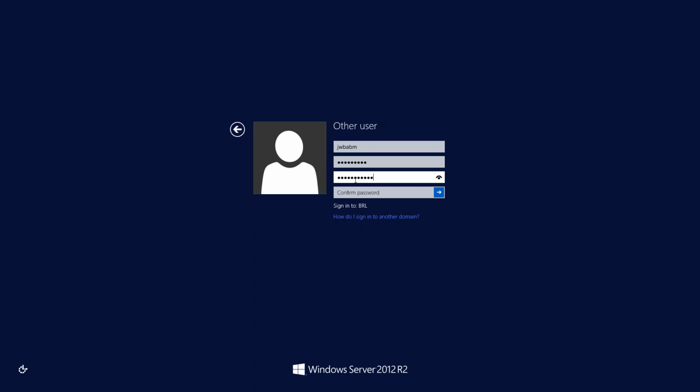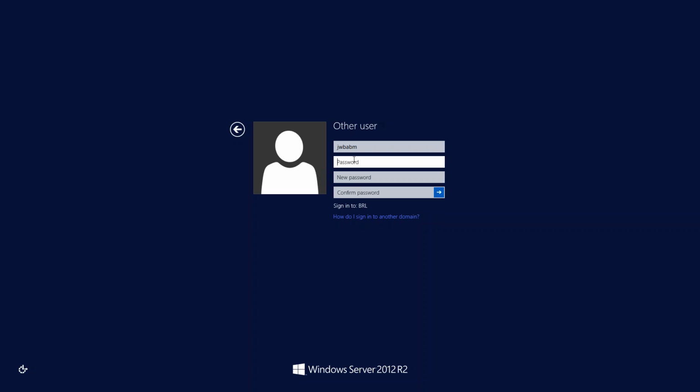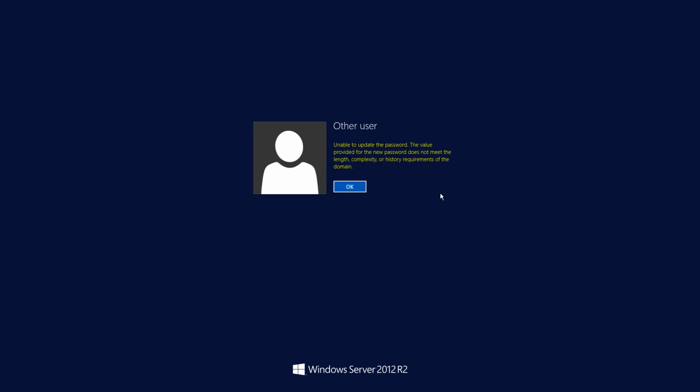Let me see if there's something. It's probably just me, Morgan. It doesn't want me in there. The value provided. Oops, I was going to try to read that. That's okay. Try just password 2 for right now, and I'll see if I can reset it for you. Yeah, that's what I've been logging in with, password 2.